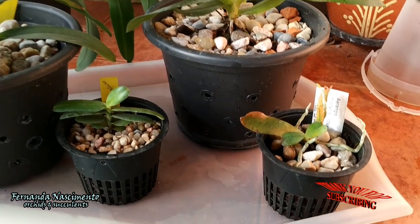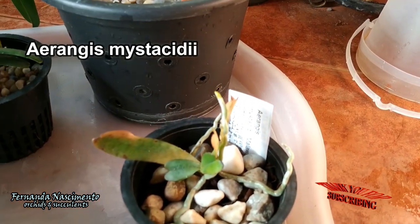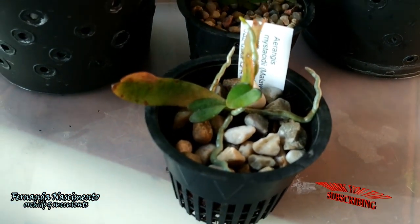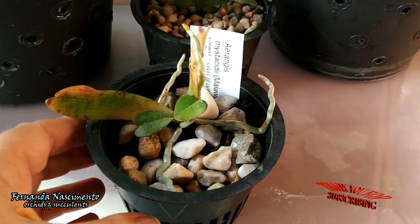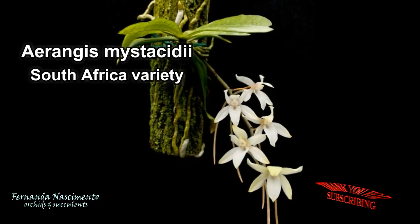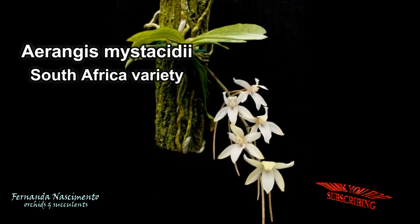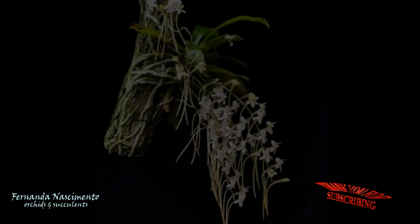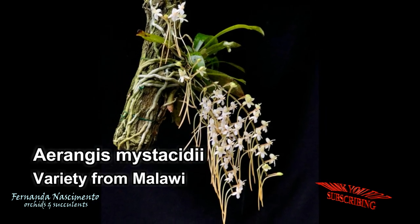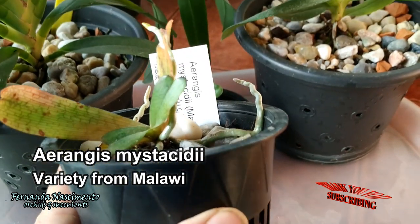This last one is Aerangis mysticidii. It was imported from AfriOrchids in South Africa a little over 1 year ago. There are two varieties of this species, Aerangis mysticidii, one with larger flowers that is native to South Africa, and another one with smaller flowers but with a larger number of flowers, which is this one.